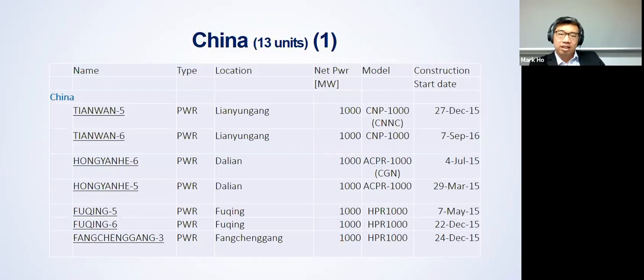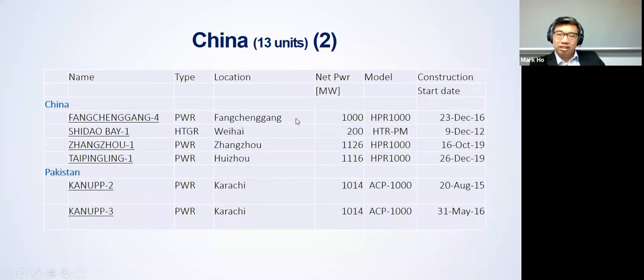So you can see the other new constructions, they're all Hualong 1 in Fuqing, in Fangchenggang, and then these other locations as well. And even in the nuclear exports over in Pakistan, even though these units are specified by the IAEA as ACP-1000s, if you look at some of the more recent reports, it's very possible that these are basically going to be Hualong 1 units as well.